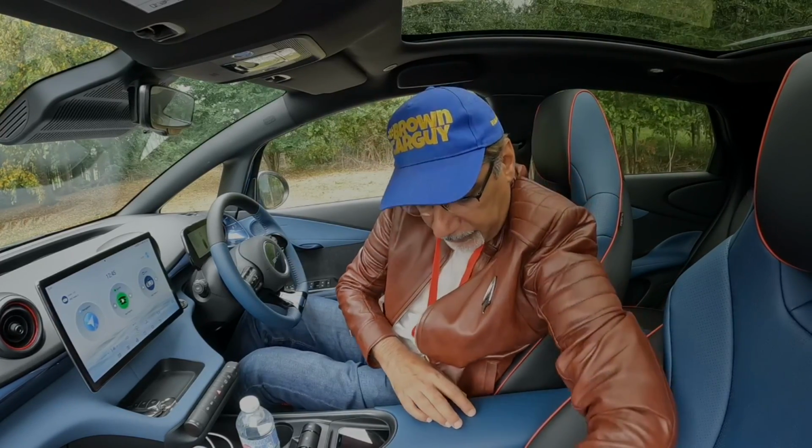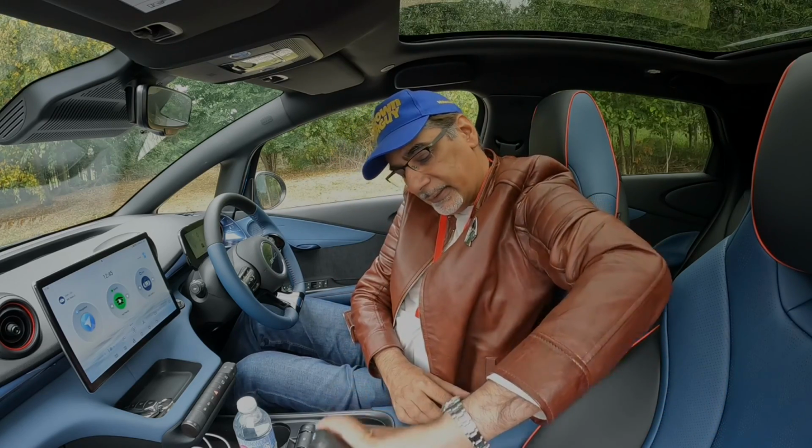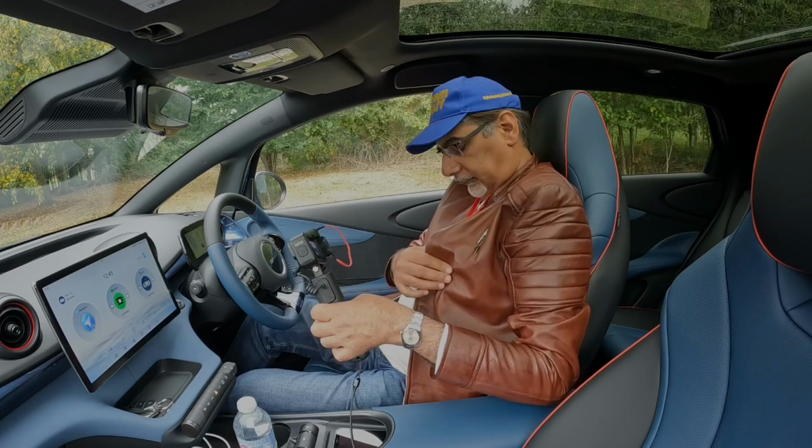So there isn't a cubby box here, but maybe if I go upside down, you might be able to see a bit better. There's a storage compartment down there, a glove box with a textured finish, quite deep and reasonably sized.